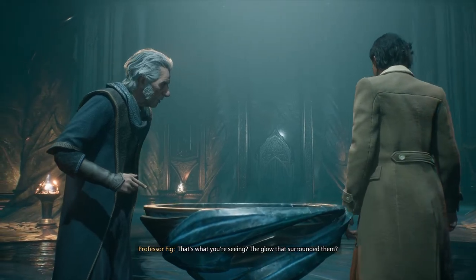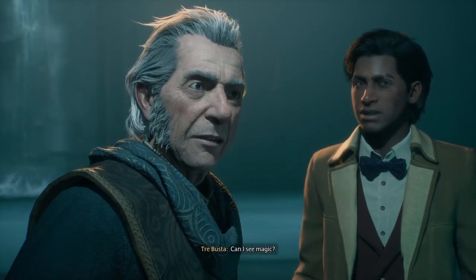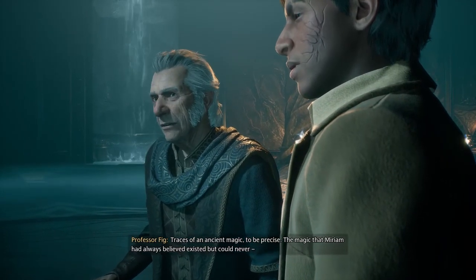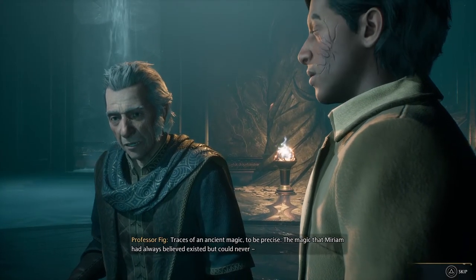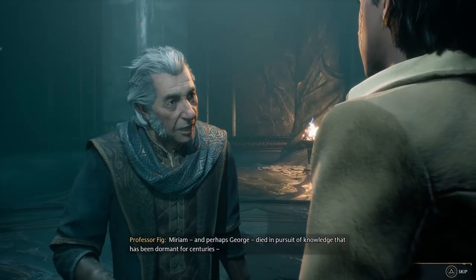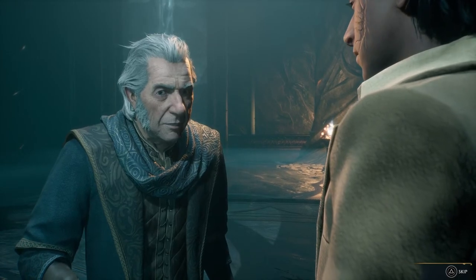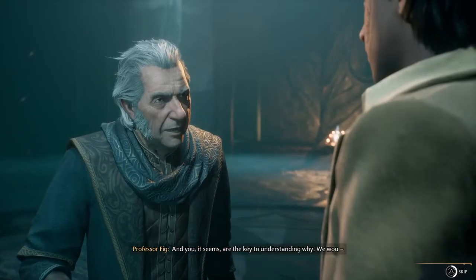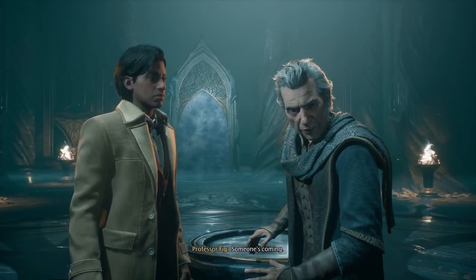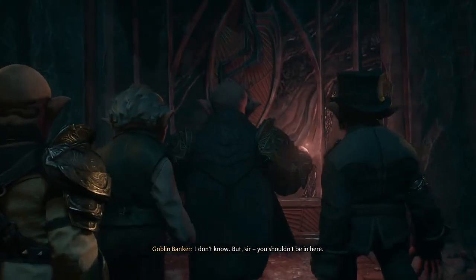That's what you're seeing. The glow that surrounded them. Yes, sir. Astonishing. Can I see magic? Traces of an ancient magic, to be precise. The magic that Miriam had always believed existed, but could never find. Miriam, and perhaps George, died in pursuit of knowledge that has been dormant for centuries. And you, it seems, are the key to understanding why. It all looks rather different than it did a moment ago. Someone's coming. Who were they? I don't know. But, sir, you shouldn't be in here.